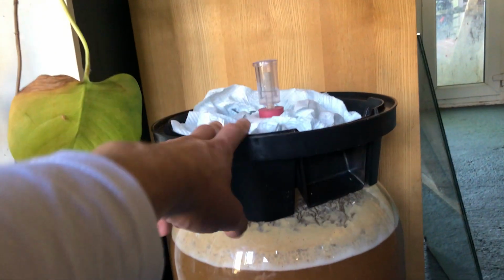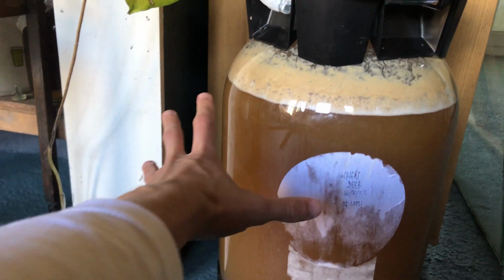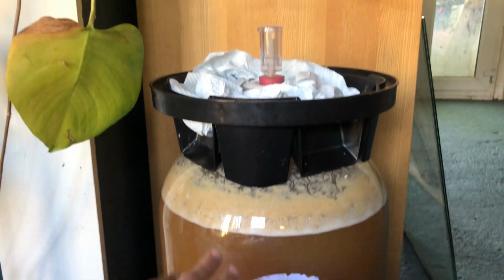Beer. We had a little bit of a blowover situation at the top. This yeast is incredibly aggressive when it gets going. So yes, note to self, leave a little bit more headroom next time so you don't get a blowover. What can you do? You live and you learn. It's going to be absolutely delicious.